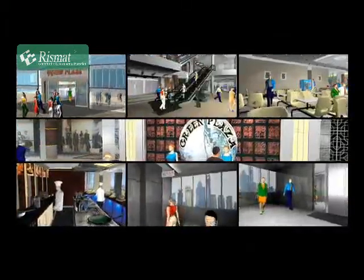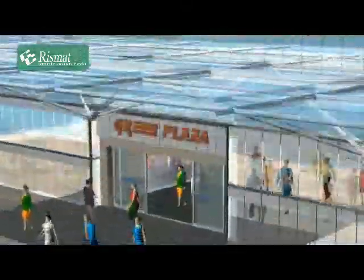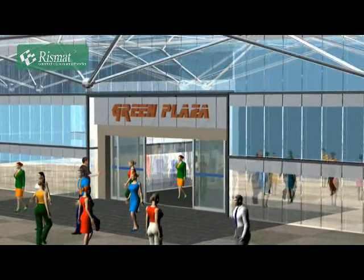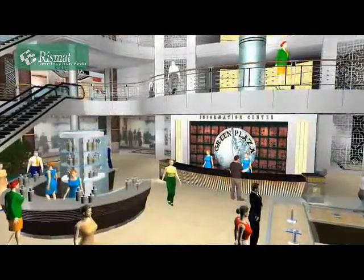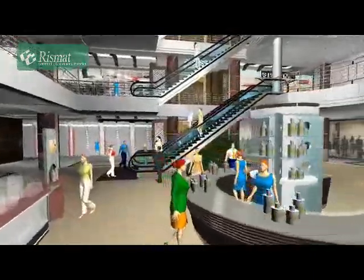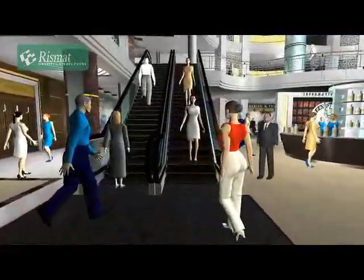Let's tour around the Green Plaza to point out where the floor pollution control system is critically needed. Outside entrance, extremely high traffic area, initial cleaning of shoe soles to reduce particles carried inside the building. Inside entrance, extremely high traffic area, double cleaning action in reducing particle spread and avoiding scratches on flooring. Elevator, medium traffic area, to avoid scratches on flooring.